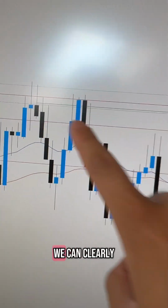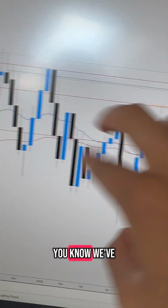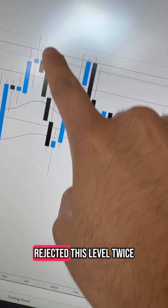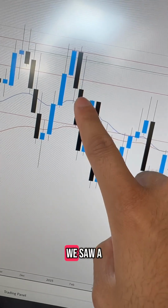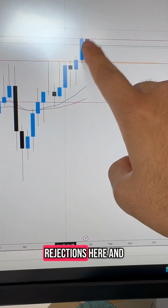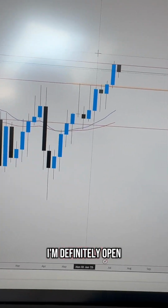GBP/JPY, we can clearly see that the weekly time frame is at this resistance level. You know, we've seen huge moves occur off this level after the weekly rejected this level twice. When we closed below this level twice, we saw a move to the downside. Now, does that mean that we can see two rejections here and a potential huge move? Potentially, if that happens, I'm definitely open to that.